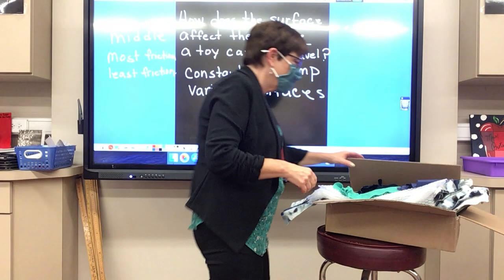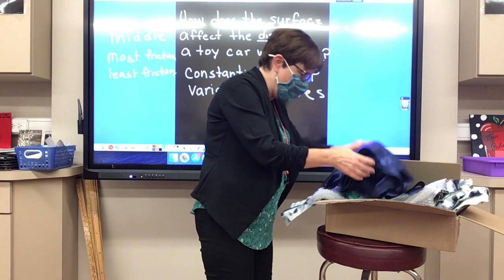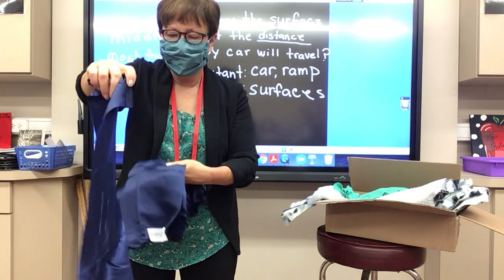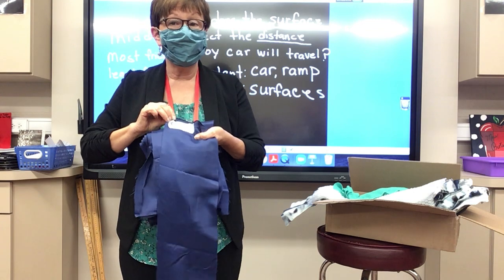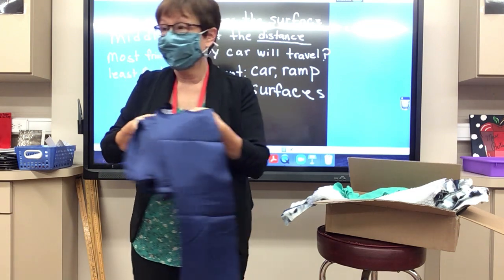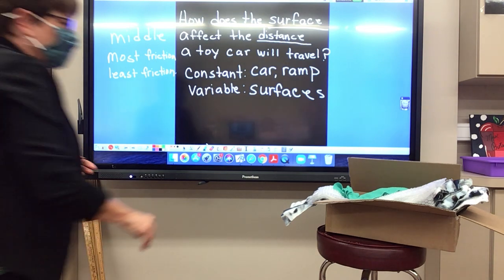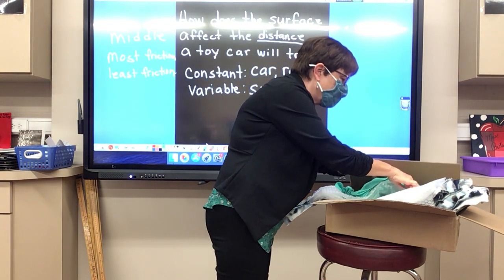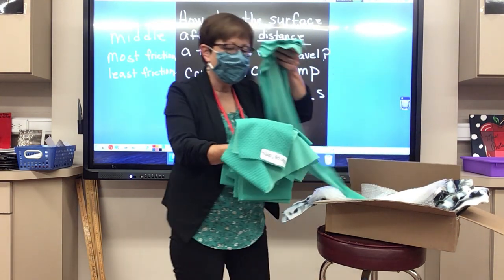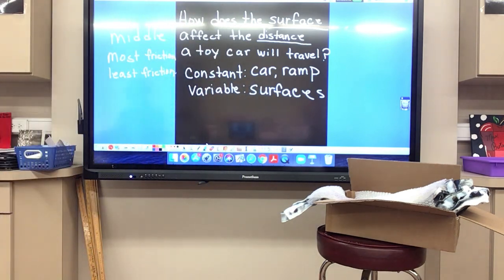Our next fabric choice, or surface type, is called satin. So you could use satin fabric, and the label is on here. That's another type that you could use for your surface. Now here is another type of surface. This is a bumpy surface. So you could use a bumpy surface. Here's our bumpy surface.